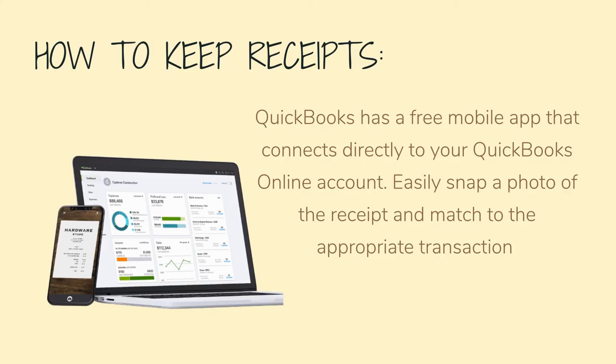QuickBooks Online has a free mobile app that allows you to snap a photo of the receipt. The app connects directly to your cloud-based QBO account, and from there you can match the receipt to the appropriate transaction within your banking tab.